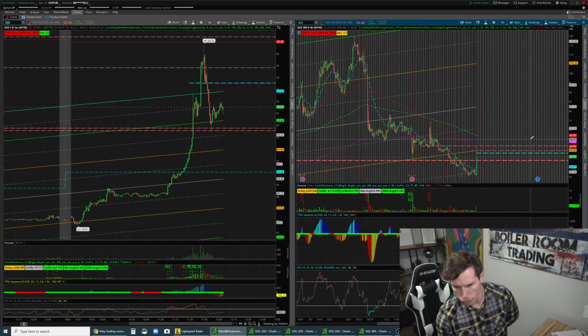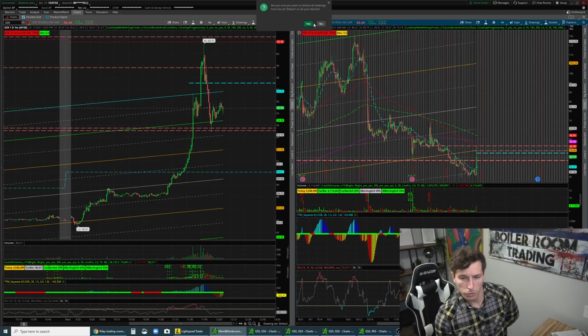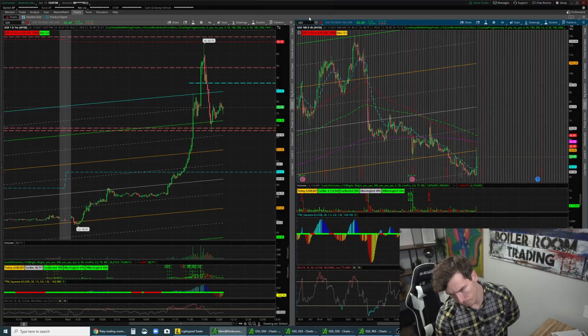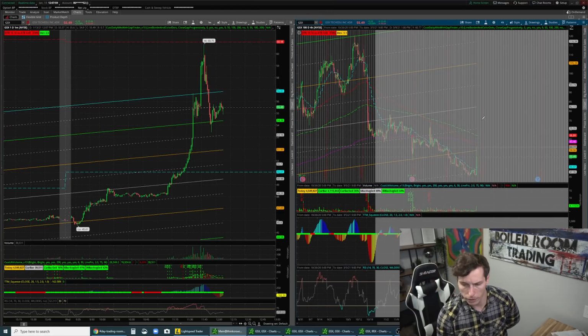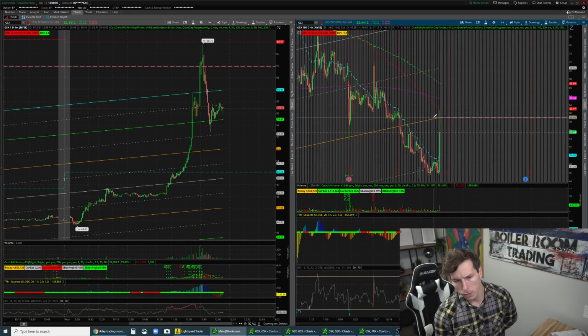If we look at the screen on the right, we're going to start with the 4-hour chart, and we're going to delete all these drawings. After I delete these drawings, there it goes. So what we're going to first do is look at this 4-hour time frame. I'm going to put a horizontal price level on my screen, just like so. Wait, I feel like I'm doing this wrong. Hold on.